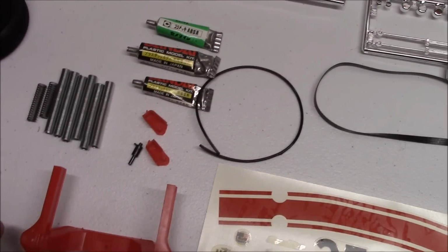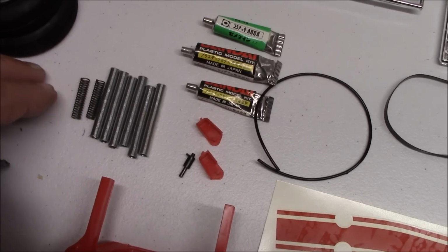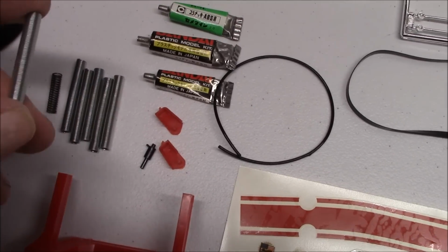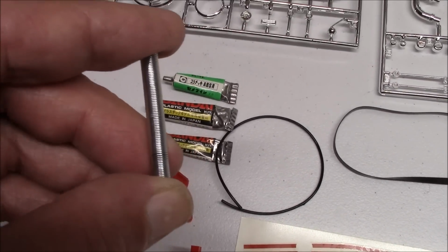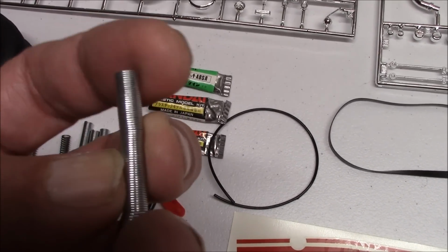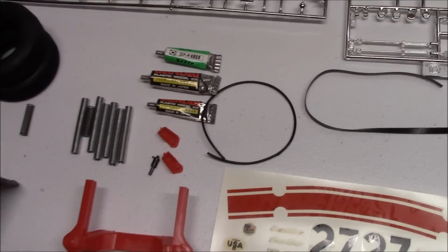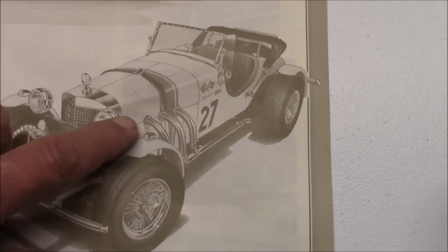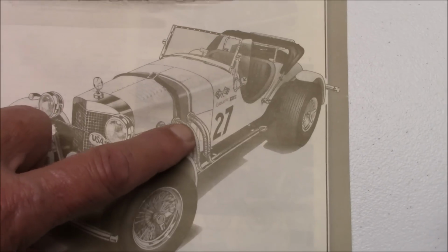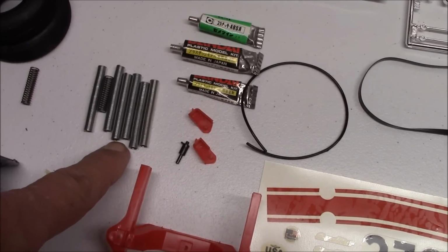Then getting into some of the smaller parts here, you've got a couple of small springs here. That's for your front suspension. Then what I thought was a really cool detail part, these springs here are actually for part of your exhaust. And where they will go, that's actually this part right here. That's on both sides. So I thought that was a pretty cool detail that they included in this kit.